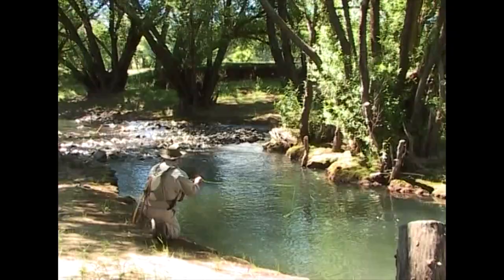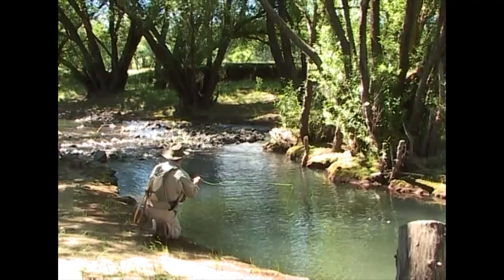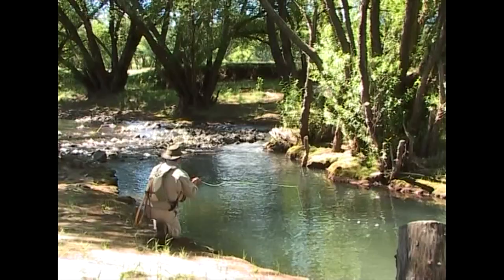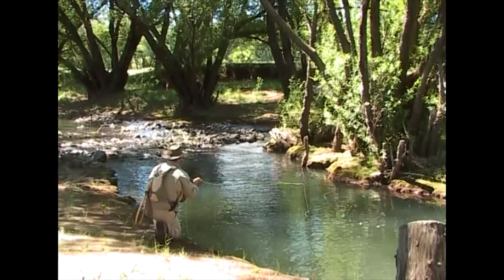Not much mending is needed if you do a correct cast, so if you allow and you position yourself right. I try and stay out of the water, to avoid sound waves moving up to the fish and spooking it.